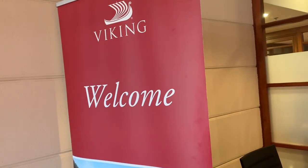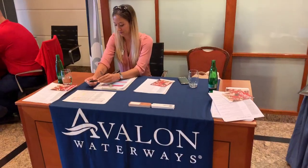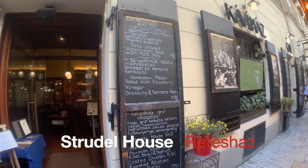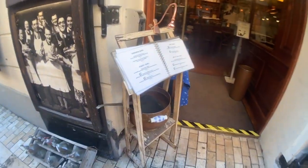So at the lobby of the hotel, you can sign in on any of your cruises. If you're on Viking, there's a Viking one. There's the Avalon desk, which I checked in already. And we are having our first meeting tonight, and then we'll be off. Thank you. So we were told by the concierge that this is good for authentic Hungarian food. So I'm excited.